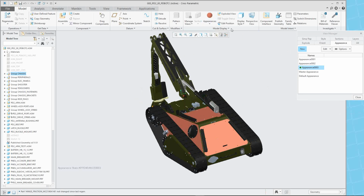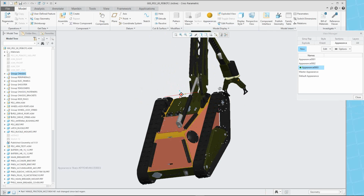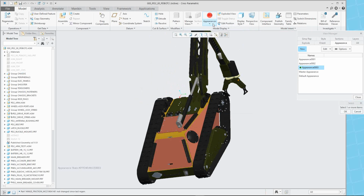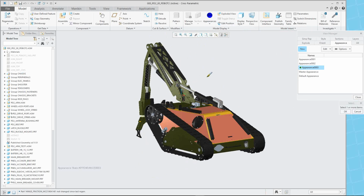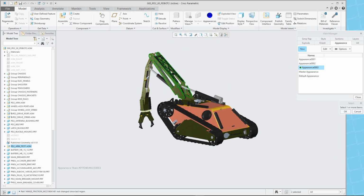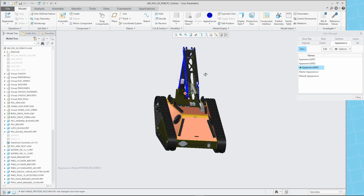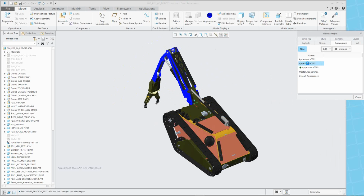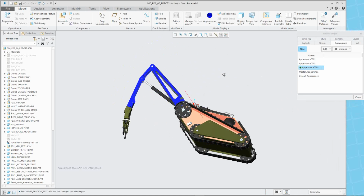Great, those are changed. Let's come over here and change a few more things. Great. And then, like I said, at this point I won't use red, I'll use blue. So I can come over and once again set any colors to anything that I want. Let's go ahead and add these as well. And now that is my current appearance state. So I can always toggle between the different appearances that I've set up.